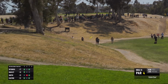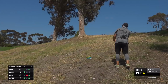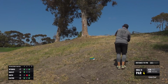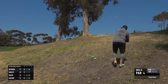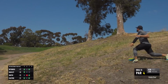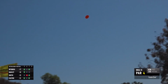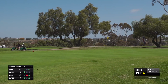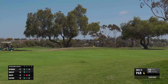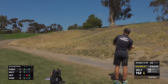Stay up there. There you go, Rick. That's right inside circle one. You called it. Eric Oakley with that awkward side hill footing, but only 303 to the basket. It's got to get down in a hurry. Another unfortunate miss there by EO. He'll be picking up another stroke, putting back into the wind for his par.